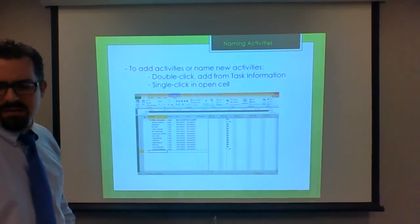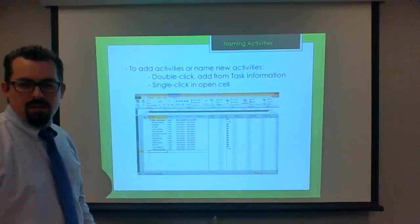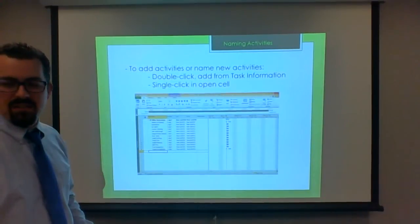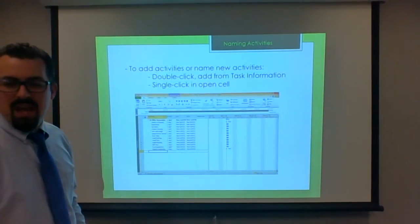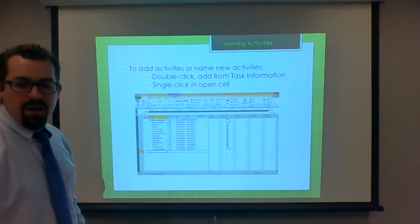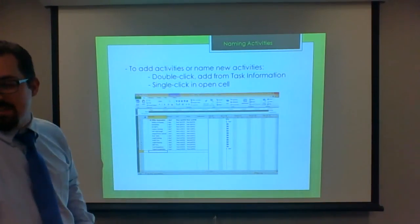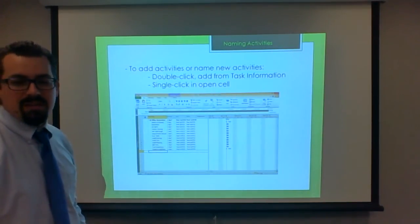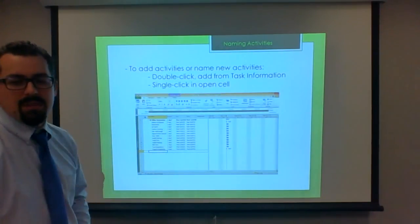The final product of adding activities will appear like this. Tasks can also be added by single-clicking in an open cell and entering the task name. If a task needs to be added in a particular part of the schedule, you should right-click where the task needs to be added and select Insert Task. The same task information dialog box, the same one we've been using all over, will be prompted and the information can be added there.